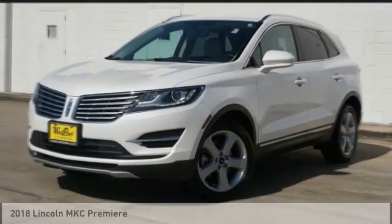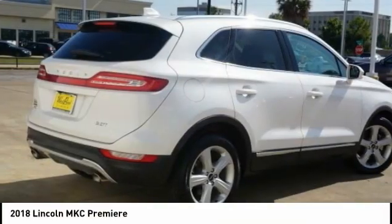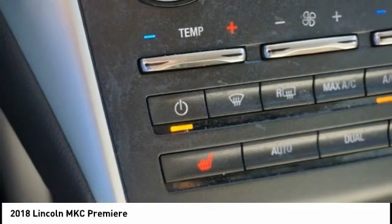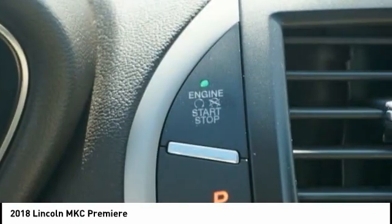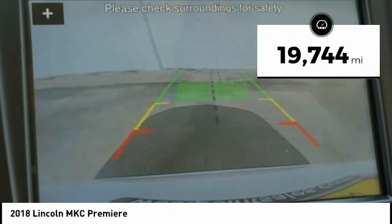Indeed. The 2018 MKC. The Lincoln MKC is a stylish and nimble-handling luxury crossover vehicle. With a long list of standard features, the MKC is sure to please. The exterior and interior offer a contemporary look that is sure to turn some heads. This vehicle has less than 20,000 miles.